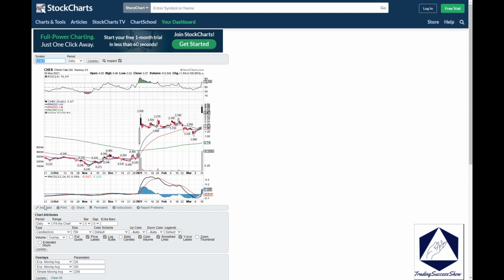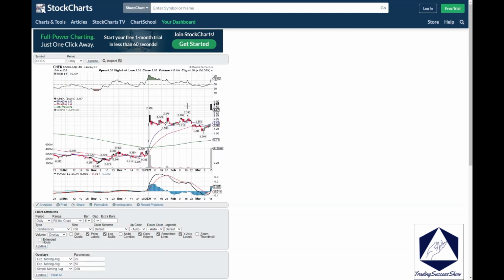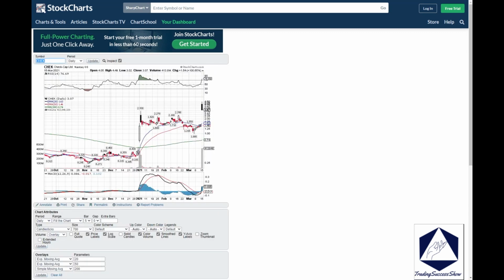I want to see if we can maintain this level. If we can hold this level of $3 and don't break the 275, 250 area, we should be good to continue higher. Also our RSI is not in the overbought level, so I still think there will be a little pop on this CHEK. Now I have some that I'll be holding overnight.